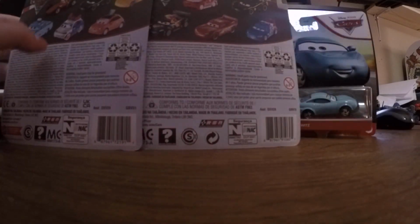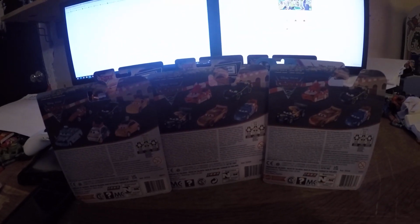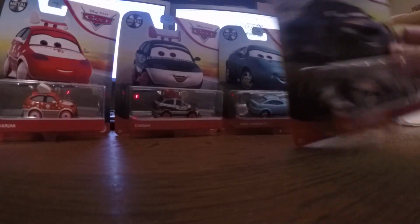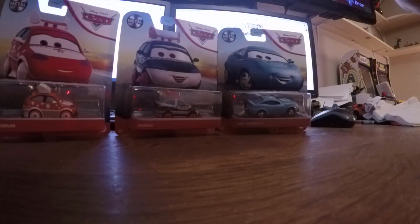Here, I'll show you the bags one by one. Those three are from those packages from Cars 2. What's weird is that it was 10 years since the movie was released back in 2011, right? Yeah, 2011. So, let's not waste any more time. Let's open up Max Chanel, racer number 4.